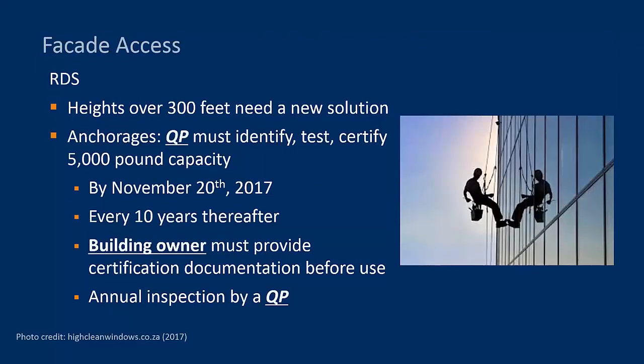Looking to rope descent systems and facade access, clearly buildings over 300 feet above ground need a new solution. That's prohibited now. For anchorages for rope descent systems, a qualified person must be the one to identify, test, and certify that these things have the 5,000-pound capacity required in 1910, Section 27. This has to be done by November 20th of this year, so that date is looming in front of us. And then every 10 years thereafter, that certification needs to be reestablished, with annual inspections by a qualified person between.